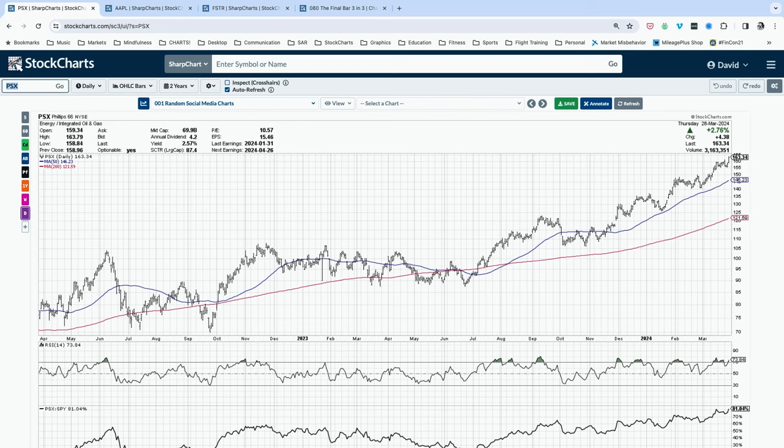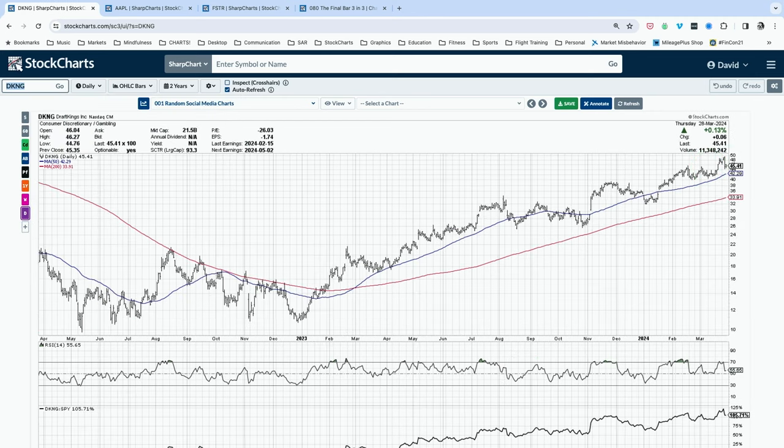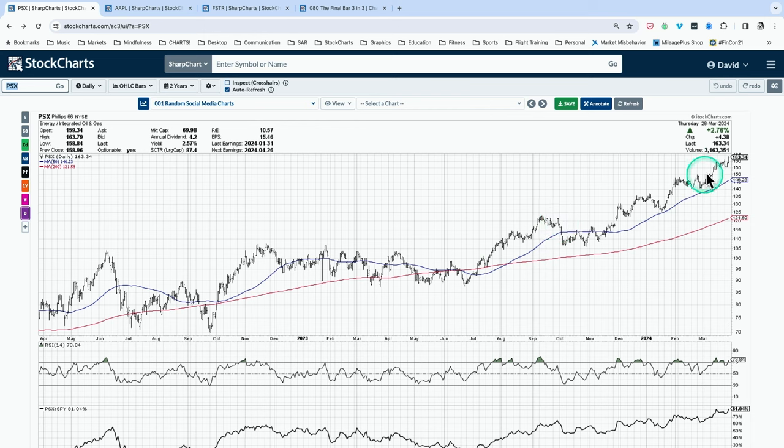And a shout out to the folks at University of Richmond. I was able to talk to a technical analysis class. So shout out to the Spiders there in Richmond, Virginia. We were talking about not this particular chart. We were actually talking about DraftKings, DKNG, but Phillips 66 and DraftKings look very similar to me right now in the fact that they are both in well-established uptrends, higher highs and higher lows.